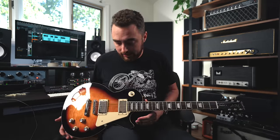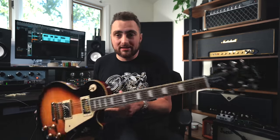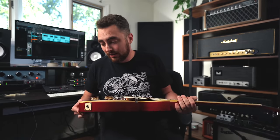That's what I did with my Casino a few months ago. Put some really great Lawler Dog Ear P90s in it, and that guitar sounds unbelievable, especially for the amount of money that I have invested in it. So the reason this is third place for me is, unless you have to have Gibson on the headstock, I would recommend this over the other two that we've looked at so far. It's great value for money. It's a really great guitar. And if you can get over that Epiphone logo on the headstock and the fact that it's made in China, I mean, this is a really good Les Paul.